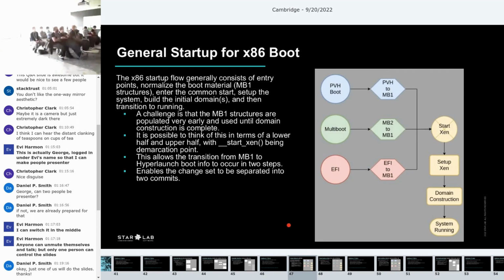So in order to do that, the first thing we needed to do was take a look at how Xen boots, what its boot flow looked like. From an x86 standpoint, one of the core structures that was used was the Multiboot 1 boot module structures. Everything would get converted into MB1 structures and then passed into a common point, which was start_xen.